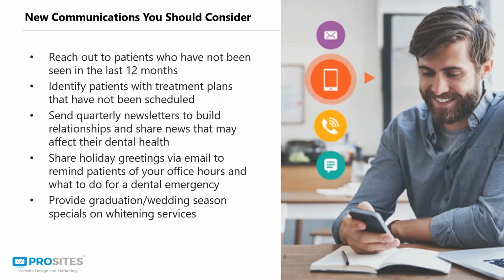So if you haven't had a regular communication schedule, here's a couple of ideas that you might want to consider. Reaching out to patients who haven't been seen in the last 12 months. Now's a great time to bring them in. Identify patients with treatment plans that have not been scheduled yet. That happens in a lot of cases. You make a suggestion, recommendation to people, and they say, oh, let me think about that, and I'll call you to schedule it. And they just haven't. Reach out and get them on the schedule.